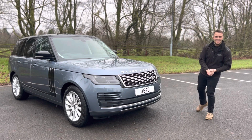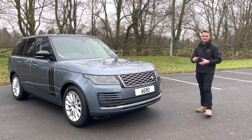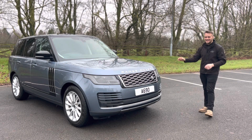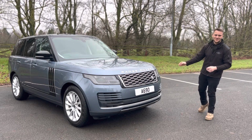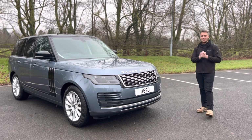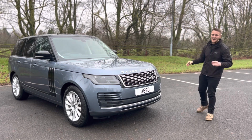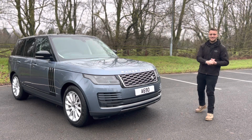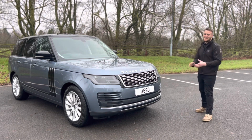It's also equipped with the 3.0 V6 that roughly produces 270 brake horsepower, so it has the power. But it's not a sports car. This is the utmost form of luxury. And the specification, well, when I jumped in, I was absolutely blown away, and so will you if you watch this video in its full entirety to see what it has. So without any further ado, let me show you.